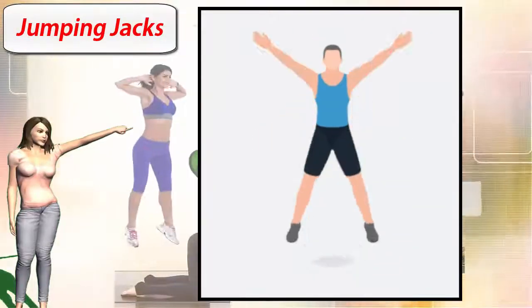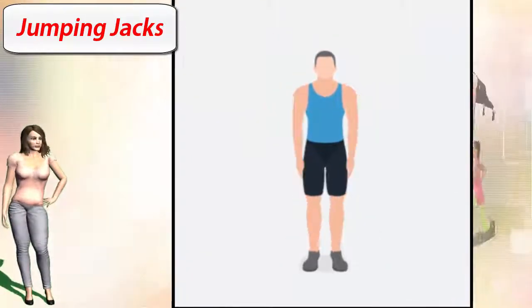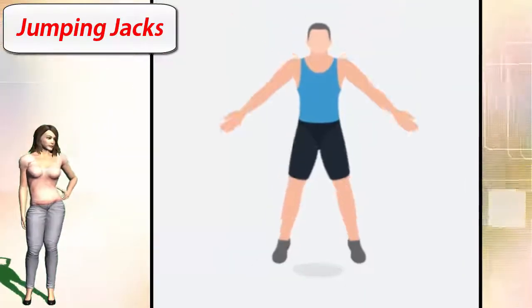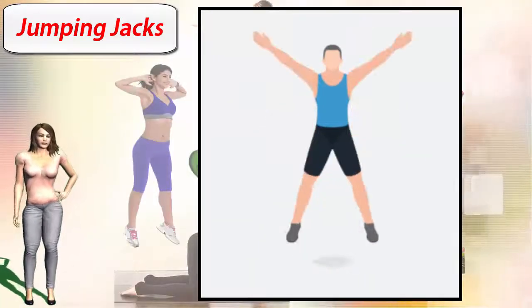Number 2, jumping jacks. Jumping jacks is a great cardio exercise. In fact, jumping jacks offer so many benefits. They will have you jumping for more. The best thing about jumping jacks is that they are a body weight exercise, meaning there's no equipment required.